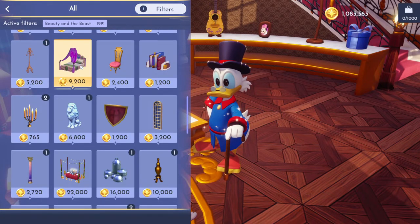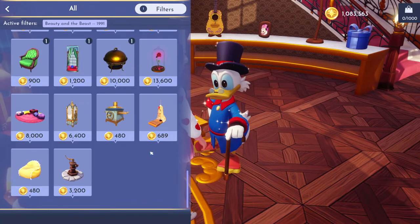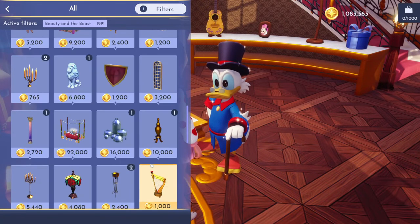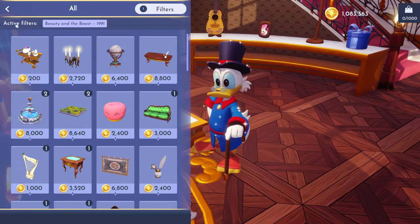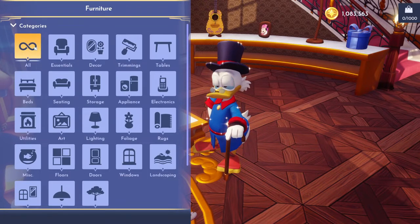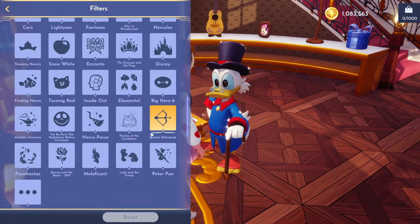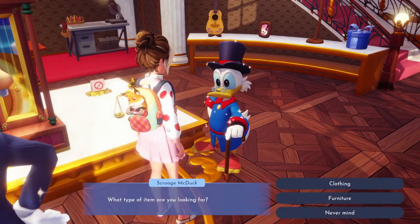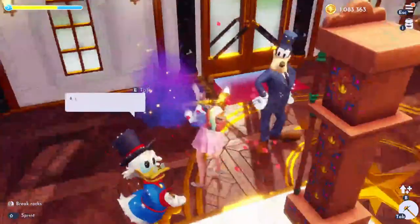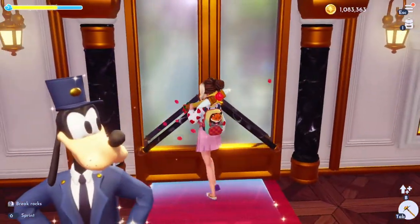Oh, I forgot about this bed. This bed is really cute. Is it Beauty and the Beast? So was it... How come it's not here? I have this one, but I could have sworn there was one you could set on a table. Maybe it's the other Beauty and the Beast, the 2017. No. Let me look in my inventory. Bye-bye. And then I might just give up. Oh, wait, I can't do that in here.